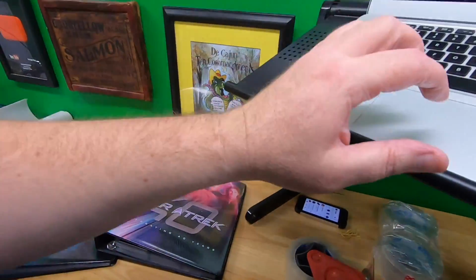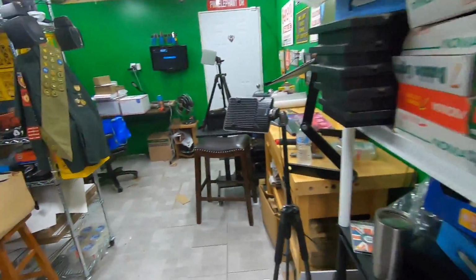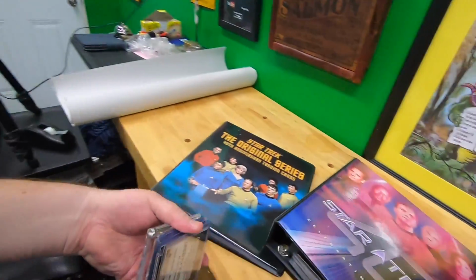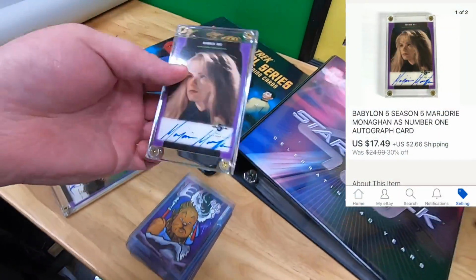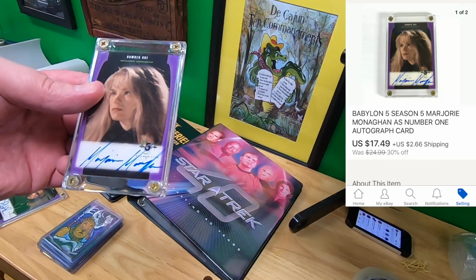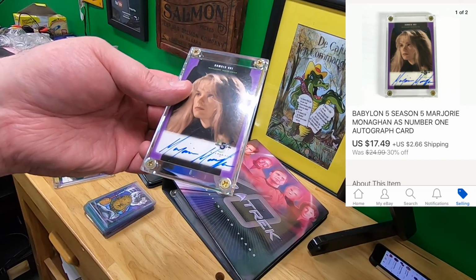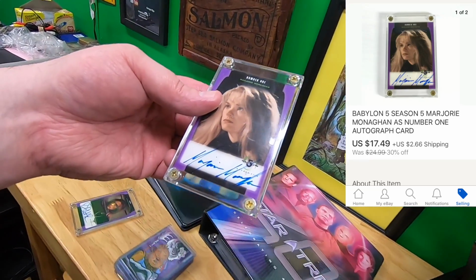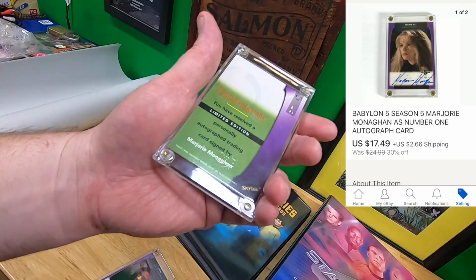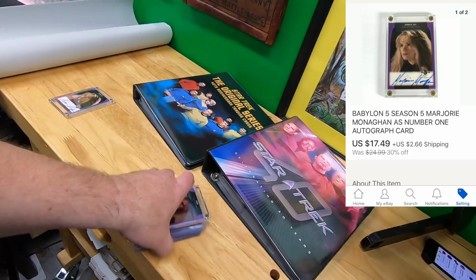Let's see which one I'm looking for. All right, it's definitely in this stack and not in a binder, because it's in a screw down hard case thing. This one right here, Marjorie Monahan as #1. Yeah, Marjorie Monahan as #1 on Babylon 5. Sold this for $17.49 plus shipping on top.